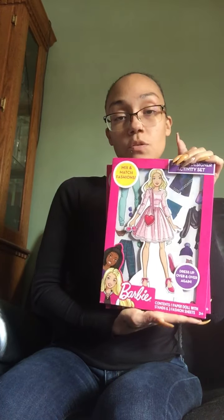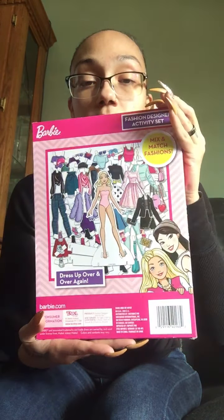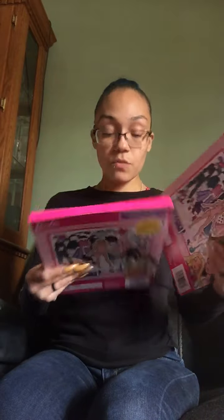That's Barbie's little thing. And this is Barbie's whole outfit. Dress up, you've got different ones. So yeah, 3 sheets, because if you look at it, there's 3 sheets that have different outfits in them. Multiple outfits, so that is very good for $1.25.